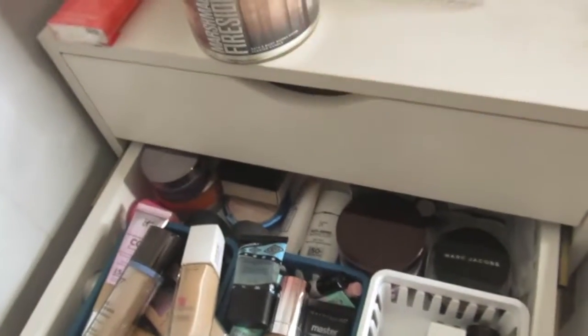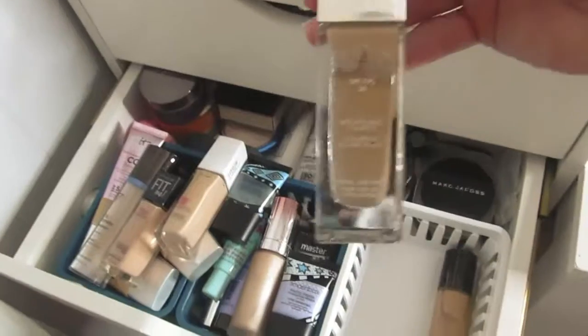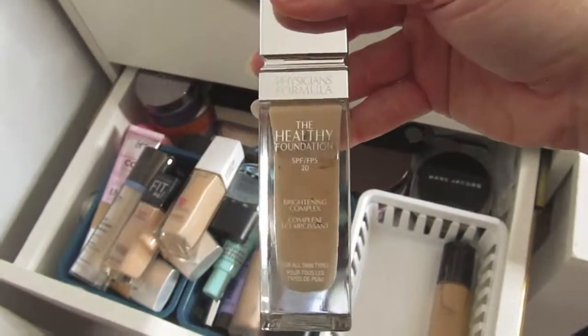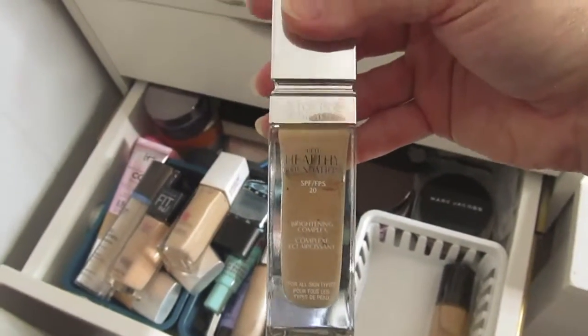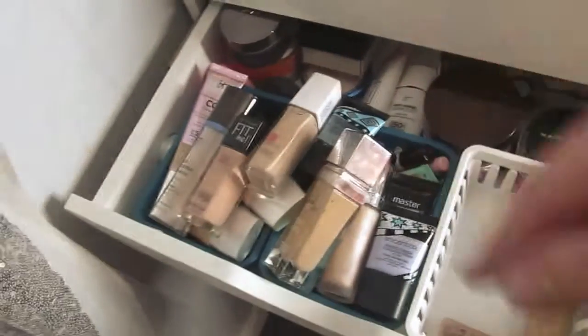This is a good one. This is in the shade Ivory. This Physicians Formula is really good. I'm really liking this one. It has a really nice natural finish to it.